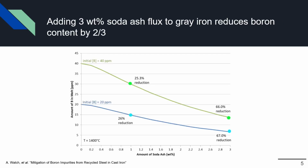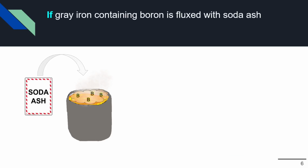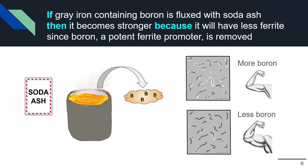Last year's senior design project found that adding 3% weight soda ash to the melt can reduce boron content by up to 2/3. Our hypothesis is that if soda ash is added to high boron melt, then the resulting material will be stronger because the soda ash will reduce the boron concentration and thus reduce the ferrite content of the metal.